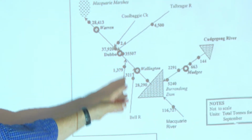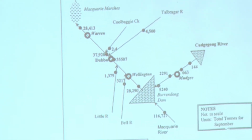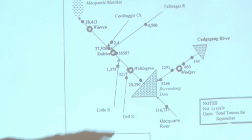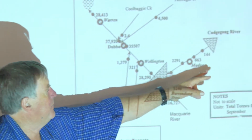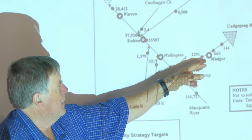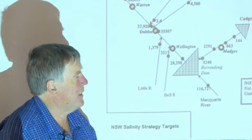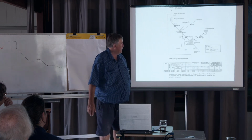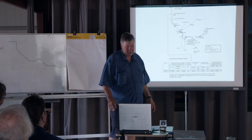So you see some, and there are some sub-catchments that have little bits of salinity. Interesting, you'll see this is the Cudgegong River. The little spikes in tonnages. This is actually the Yamble gauging station. There's a nice little salinity hotspot that actually has an impact on the river very close to that area.